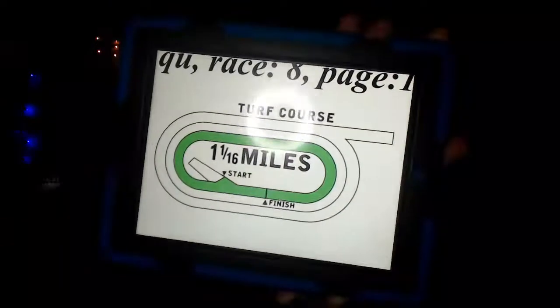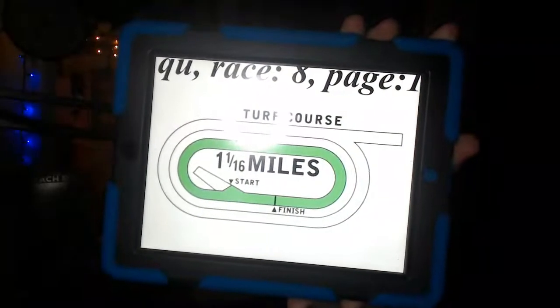The 8th race from Aqueduct is the Winter Memory Stakes. It's going for a purse of $150,000, a race for 3-year-old fillies. We have a field of a dozen horses stepping on the inner turf course, the distance of 1,700 meters, or 1 mile 1/16th on the Aqueduct inner turf course.